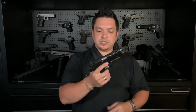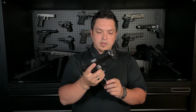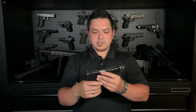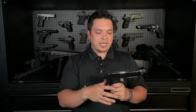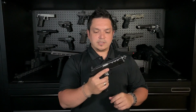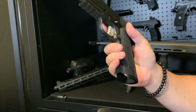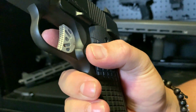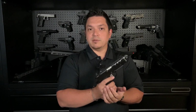Loading in the mags, super simple as well. You have a flared mag well there, which I'll talk about when I go over the grip here. But yeah, love the magazine release. I don't have big hands or anything like that, so I did find that the mag release is a tiny bit out of reach for my thumb. But at this point, I'm so used to having to switch my hand position anyways that it really wasn't a big deal to me.